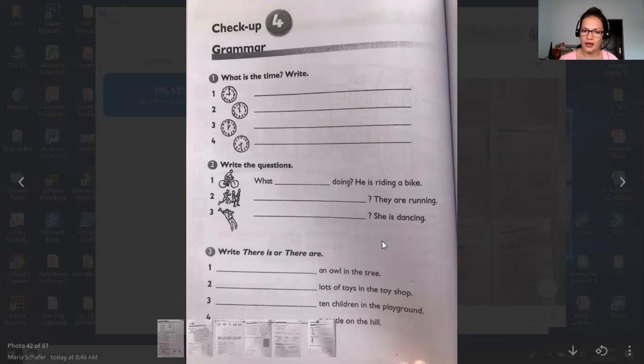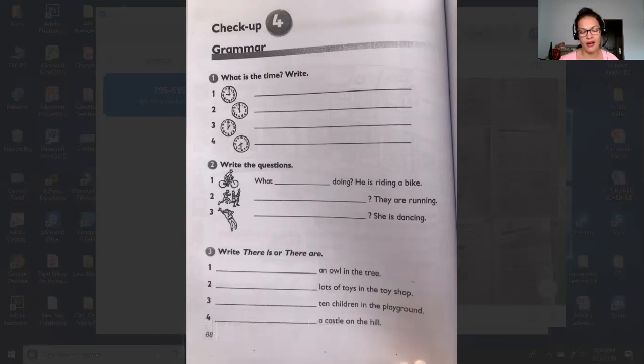Right. There is or there are. Number 1. There is an owl in the tree. There is or there are. What would you put down? Number 2. There are lots of toys in the toy shop. Number three, there are 10 children in the playground.